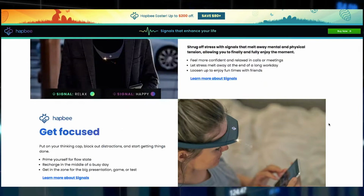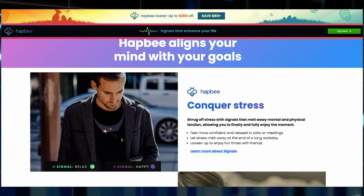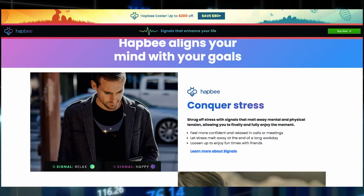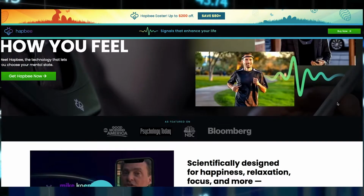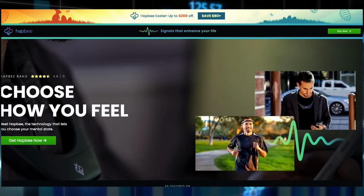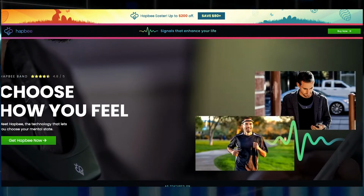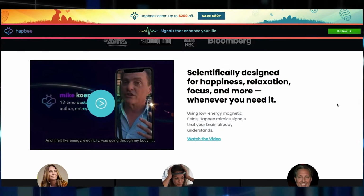So you can see from the pictures of this website, they have a sort of headgear that you wear here, and it's helping you to understand how you're feeling at particular points of the day, how you're being affected by that, and help you to alter how you're feeling depending on the part of the day. So it blows my mind, this type of technology, which is why I'm so excited to see it.